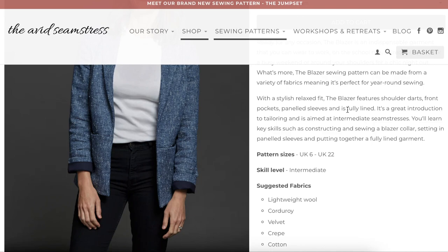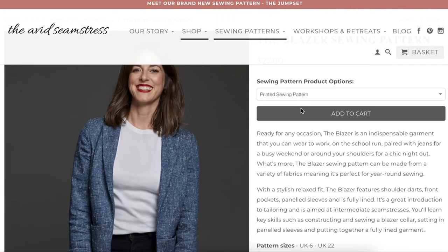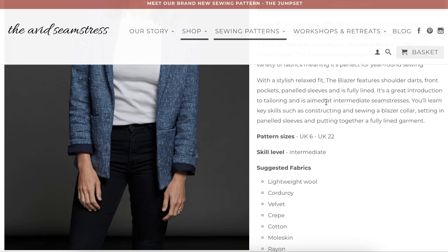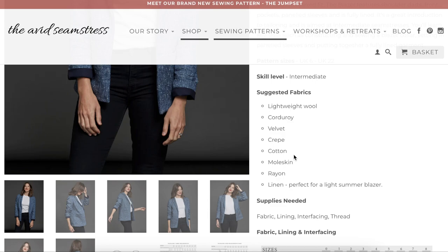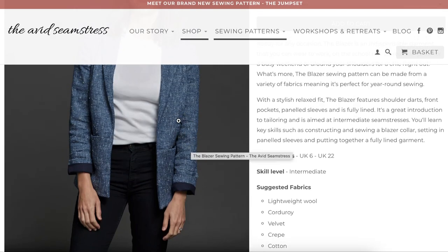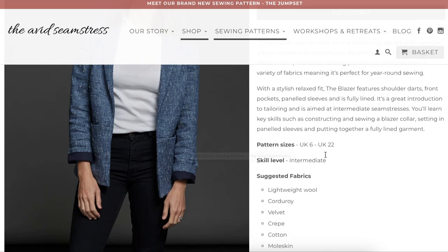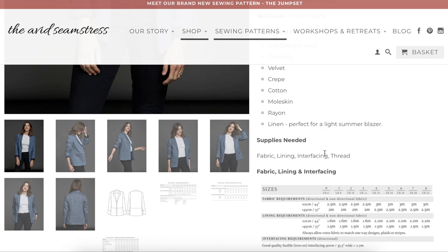It's a great introduction to tailoring and is aimed at intermediate seamstresses. You'll learn key skills such as constructing and sewing a blazer collar, setting in paneled sleeves, and putting together a fully lined garment. It is a little bit more expensive, but not that much more. I was curious because this is a lot of detail. Okay, suggested fabrics are actually bulleted on this one. I think they use some kind of linen-y chambray or something. It is really, really just right up my alley. I love that look. These are your supplies.